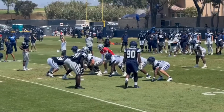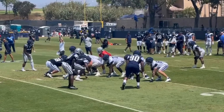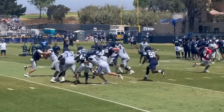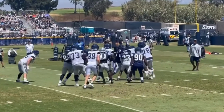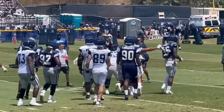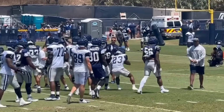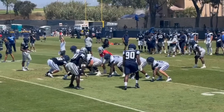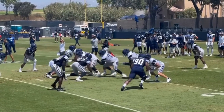But again, Tyler Smith shows off that power once again. This is the guy that I think I'm most excited to watch this season, because I had him ranked as one of my top 7 or 8 offensive linemen coming into last season, right? Pre-draft. He was one of those guys that I have ranked super high, and it seems like it's actually translating into the league. So I'm very excited to watch him.